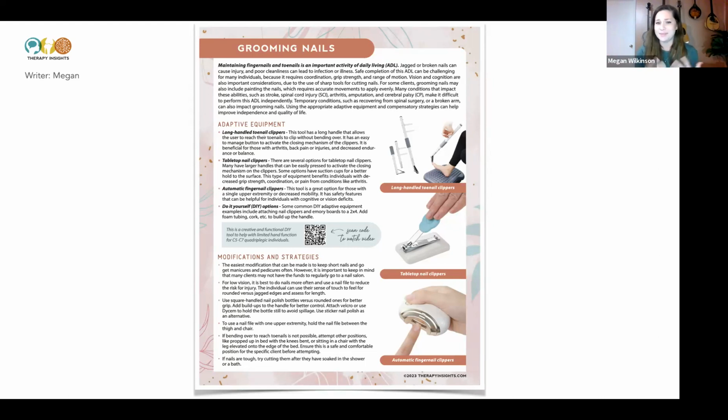There are also some really awesome do-it-yourself options. I've seen a lot of people get really creative. OT, that's our specialty, right? If they're not being supported financially, okay, let's make it up. We got this. We can figure this out. There's a wonderful QR code on this that leads to a wonderful human on YouTube who has a C5 spinal cord injury, and he shows a really creative way he is able to clip his nails with that injury. And then the second section looks at less adaptive equipment and more modifications that you can use in order to clip your nails.